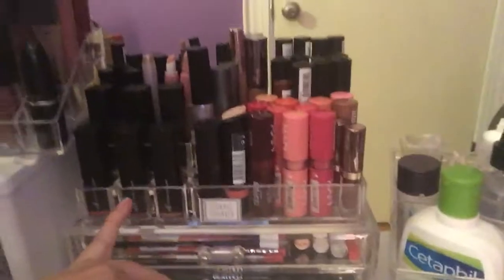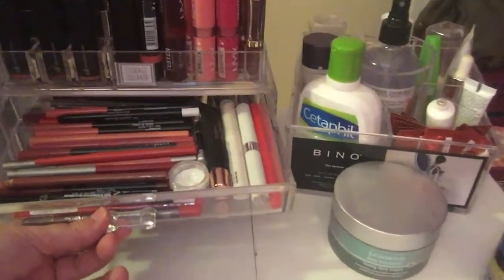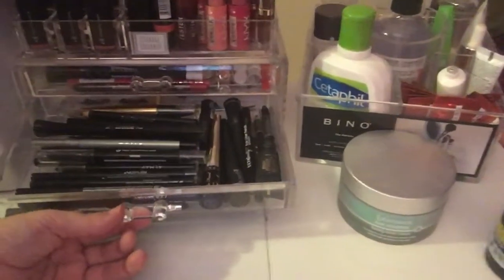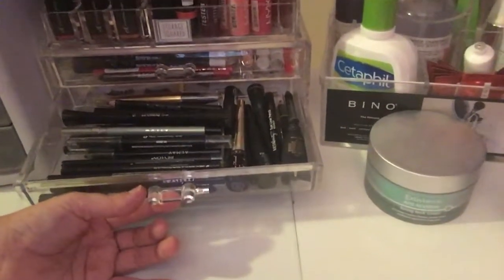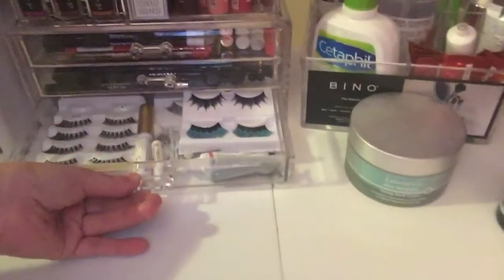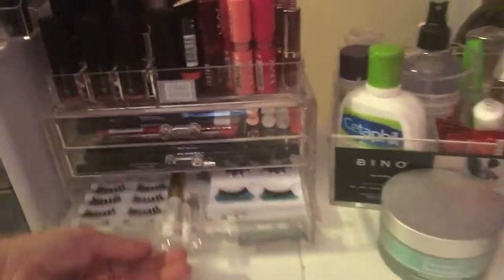And then the next section that I have is still more lip products. This is still all lipsticks here. And then the next drawer is all of my lip liners. Next one is all of my black eyeshadow or eyeliners. Could just be the regular eyeliners or the actual liquid liners. I do keep some of the liquid liners up here just because it's easier for them to store. And then the bottom drawer there is just my lashes. I don't have a drawer dedicated to them just yet.